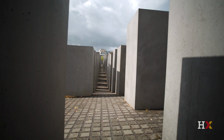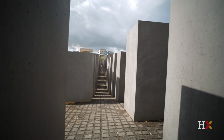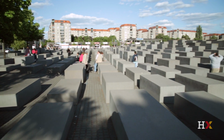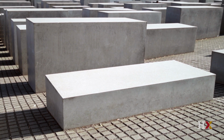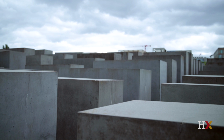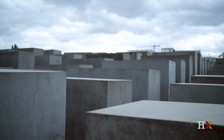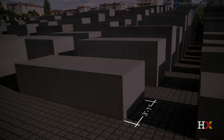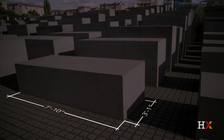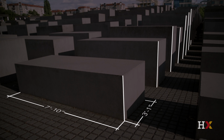So from this remarkable site for the memorial emerges, as if from the earth itself, these stelae, 2,711 blocks that seem to come somehow out of the earth and create this sober, gray, awesome field. Each block is about 3 feet wide and almost 8 feet long, and they vary in height from very, very low, almost bench-like height, to over 13 feet in height. So there's a lot of variability in size.